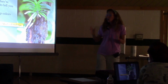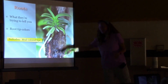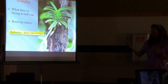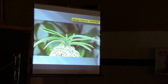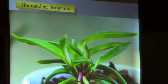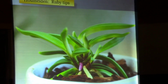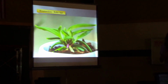All right. Let's go back to aesthetics, though. Root tip colors. This guy is considered a mud root tip, which is kind of a brick-reddish sort of color, kind of brown, kind of red. And then we've got green root tips, very lovely. But the prize winner are the ruby root tips. There are some that have these just stunningly bright pink root tips that I know people who just collect ruby root tipped varieties because they're so beautiful.